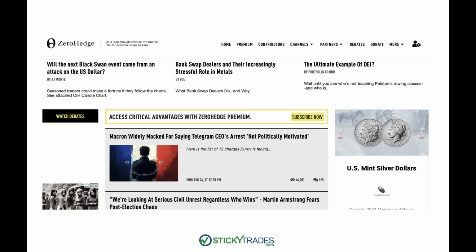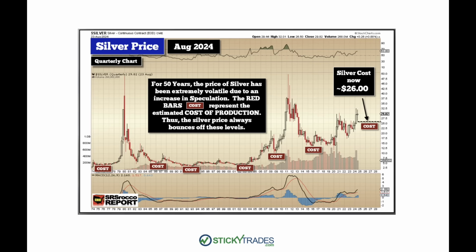Now, finally, before we wrap up, I want to tell you that there's a great report out there through the SRS Rocco report on X. And he did a great job calculating the cost of silver to the miners as they pull it out of the ground. Now, I was expecting silver to drop to around the $23 level. If that happens, I'm going to be a big buyer.